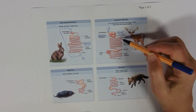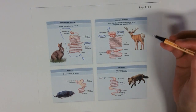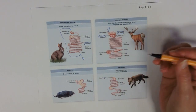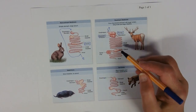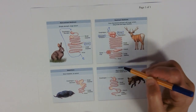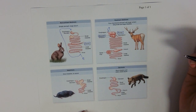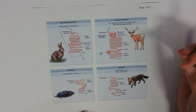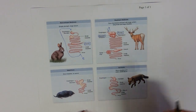It can then go through the small intestine for further digestion and absorption, and then they've got a reasonably, for their size, reasonably small cecum, again with bacteria in it. No idea what the spiral loop's for, not interested. And then they absorb the water and don't bother re-eating their feces, obviously. That would be bad. And so a ruminant's feces, it's really obvious that they've digested an awful lot more of their food than your average horse.